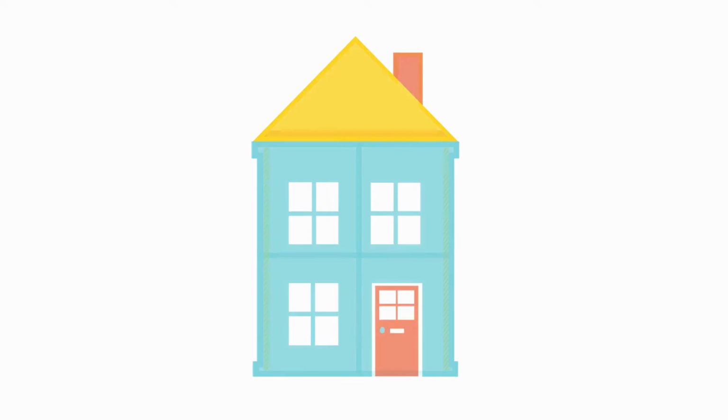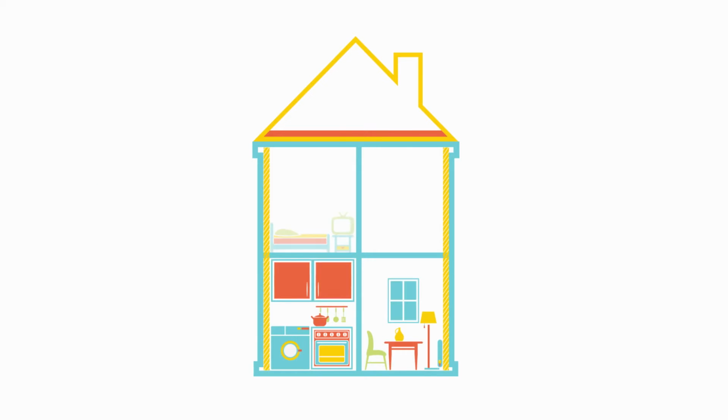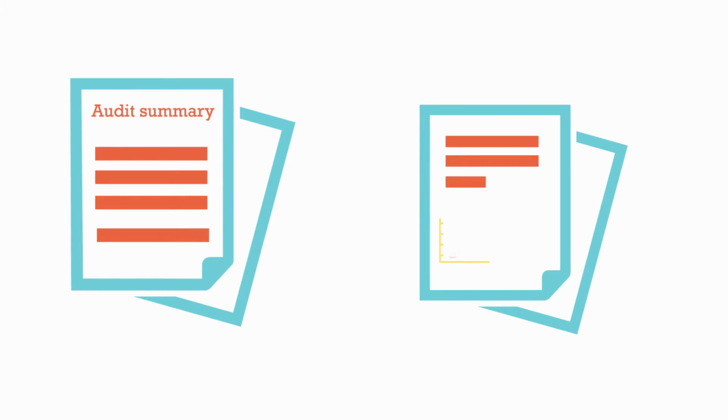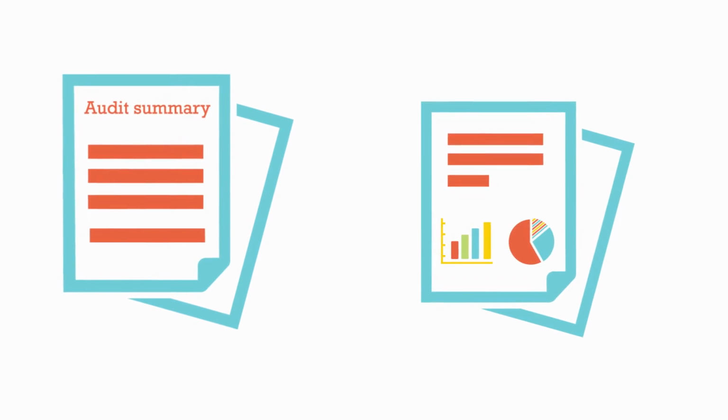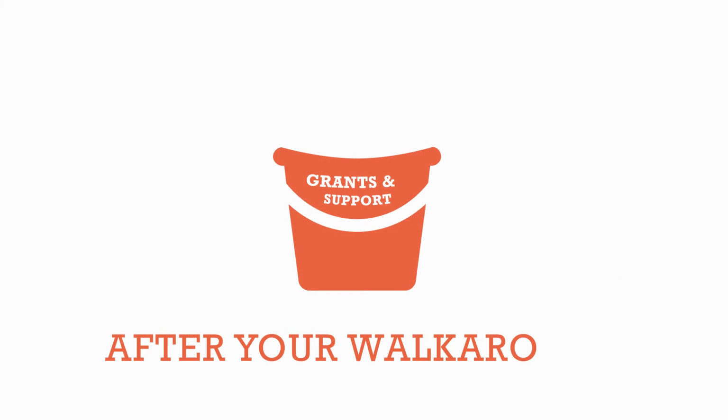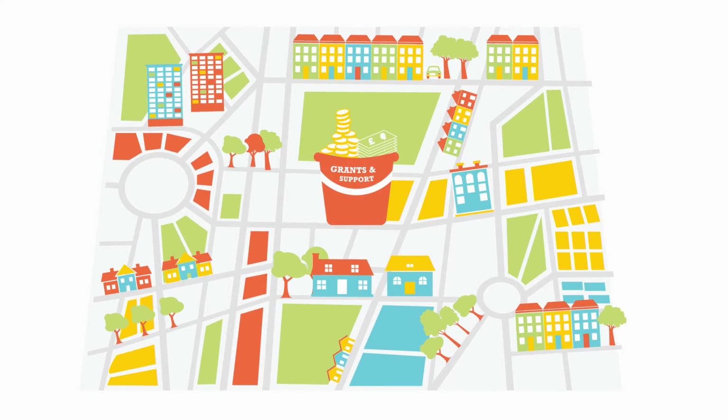After you've completed the walk around, you should have some useful recommendations based on what you've seen. Complete your audit by summarising your advice in a report or by leaving a relevant fact sheet, and encourage the householder to stay in touch with you or sign up to a newsletter you produce. Ensure you are aware of what support is available via grants or services in the area should the householder want to take on any recommended improvements.